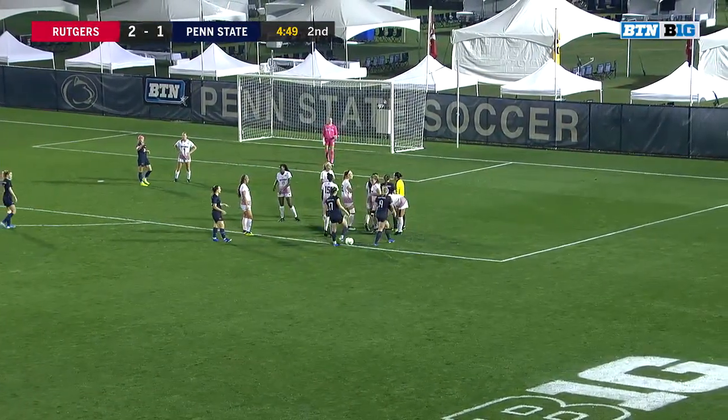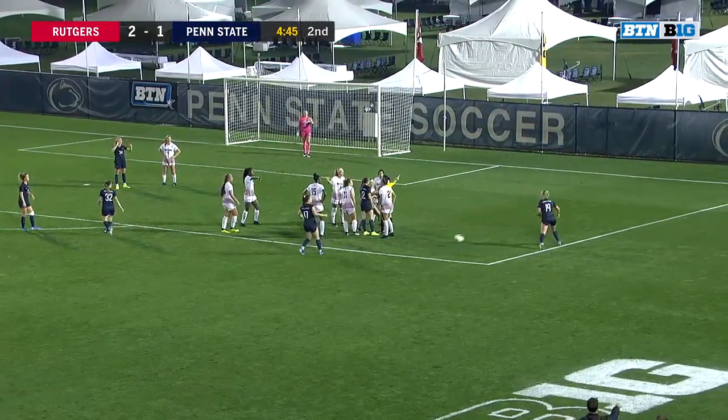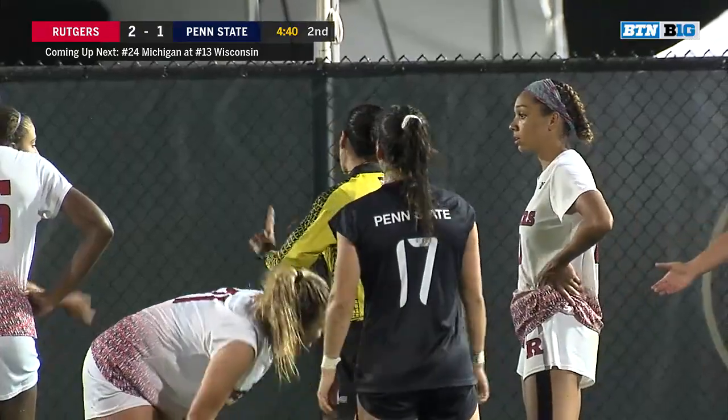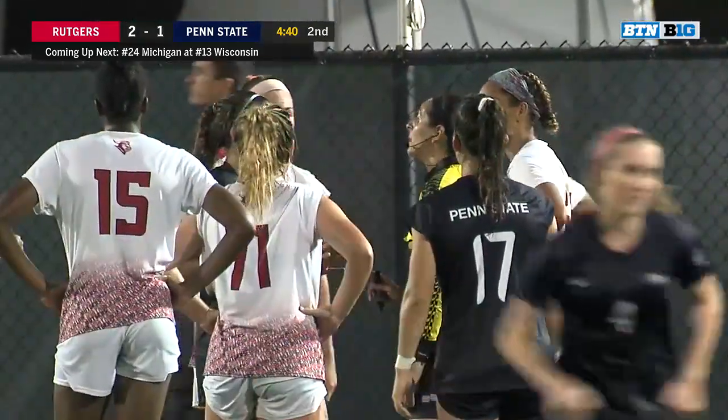This is just her 8th game. She doesn't even play every game. She just came on and ran perfectly. What a ball, though, from LaPlante. Perfect ball by LaPlante, right in between the center backs. Jenna Sayers times her run, stays onside.